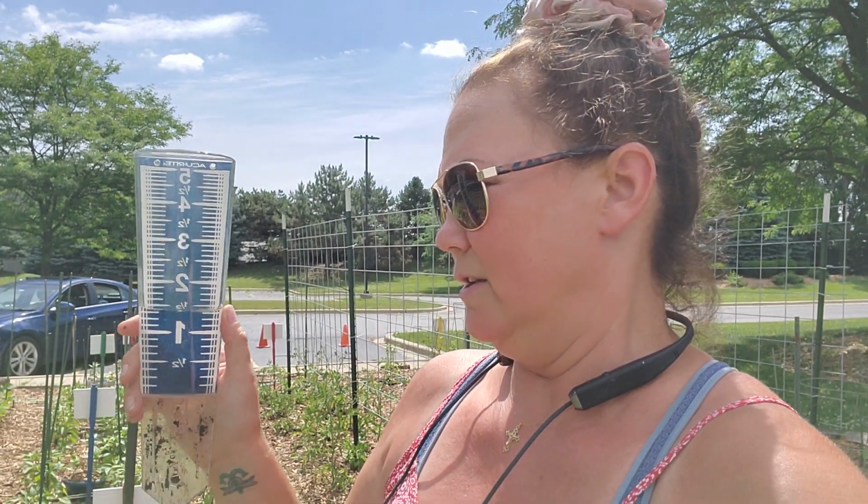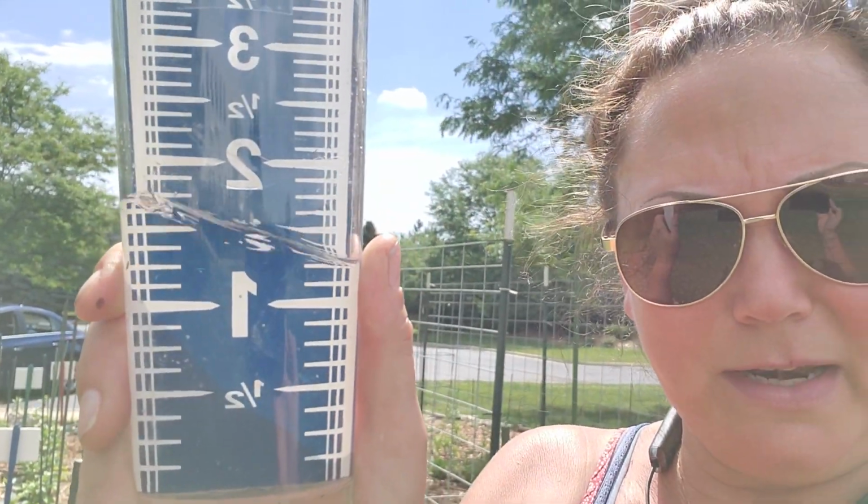I'm gonna go take a look at the gauge right now. It was pretty close. Got about 1.5 inches here. At my house across town, we got 2 inches of rain. So this gauge shows us we got 1.5 inches. I'm so grateful for that. So thank you, Lord. Bring on more.